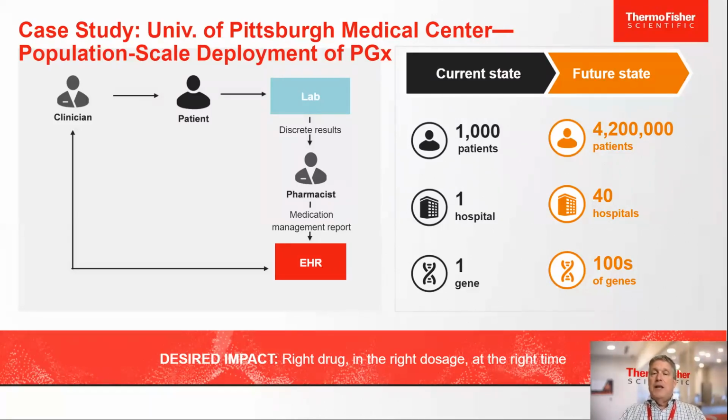At the time the slide was made, they had a relatively low number of enrollees at first. It was one hospital and looking at one gene. But as this grows, they hope to enroll over 4 million patients with 40 hospitals and look at hundreds of genes to help control the cost, and as we talked about, control the cost of adverse drug effects by including a pharmacogenomic screen into their healthcare, state-run healthcare system.